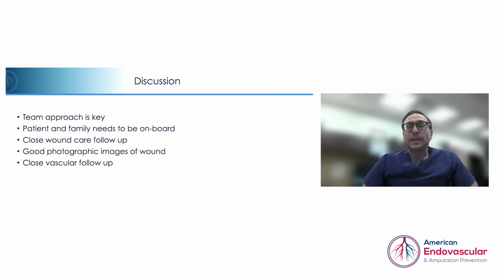So really some of the key components of this case is a team approach. We were in constant communication, both with the podiatry physicians, with the wound care physicians, with the home care agency, as well as the patient themselves. The patient and the family, in certain cases, they really need to be on board with this. The results are not always going to be immediate, but it does take time to heal those wounds.